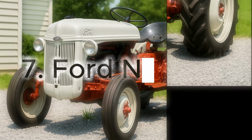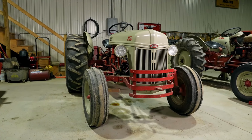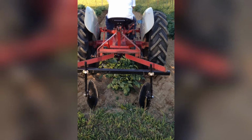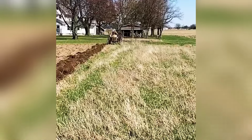Ranked 7th, Ford N Series, the machine that democratized mechanization. It wasn't built for legacy. It wasn't engineered to impress. The Ford N Series was engineered to solve a national shortfall. Too many acres, too few hands, and no scalable machinery that average farmers could afford.